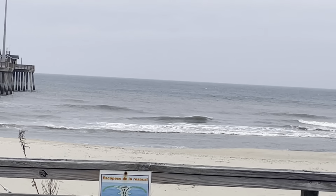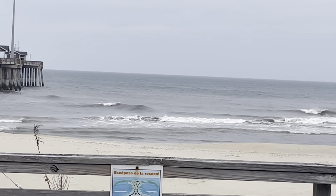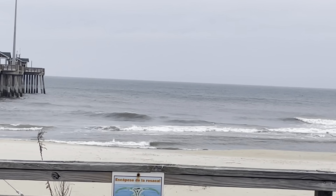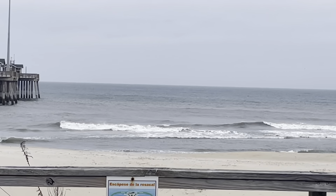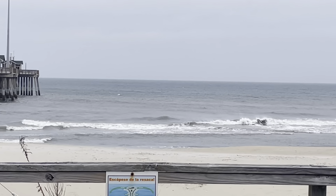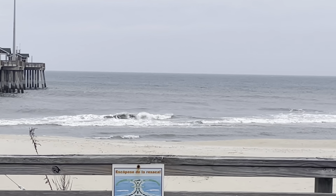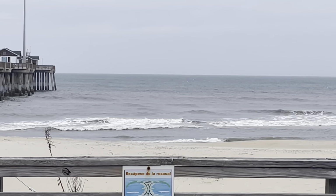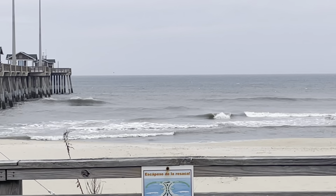At Rodanthe, we got 2 to 5 foot waves and choppy conditions with a southerly swell at 6.2 foot and 7 seconds. South-southwest winds blowing at 26 miles per hour with some gusts over 40. Air temperatures 60 degrees Fahrenheit. Ocean water temperatures 50 degrees Fahrenheit.